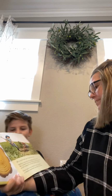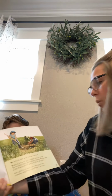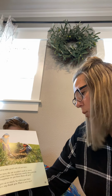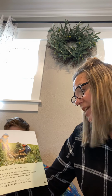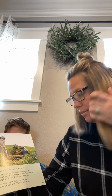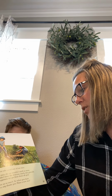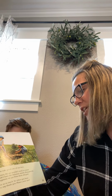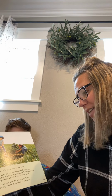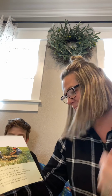All right. So we need to take good care of our trees. Without trees, the air wouldn't smell sweet, and we wouldn't have the delicious snacks that they provide, or the happiness that we get from them all year round. Trees give us so much. So when you have a chance, say thank you and plant a new tree.